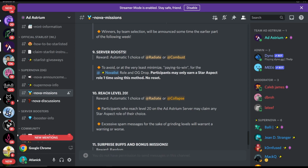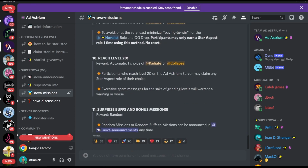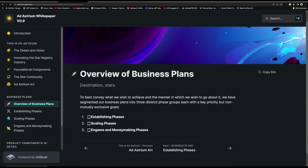And then you have reach level 20 in the Discord, which is going to take probably the longest amount of time and is definitely not recommended, but if you are going to be in there anyways, then you have a little added bonus. And then also there are surprise buffs and bonus missions if you check inside of the Nova announcements. These are going to be completely random, so just kind of check it once in a while if you're interested. Now before wrapping everything up, I'm going to go into their white paper and check out their business plans.